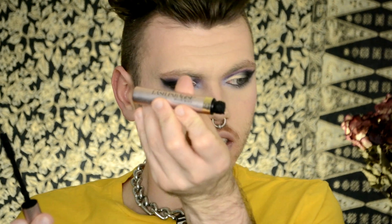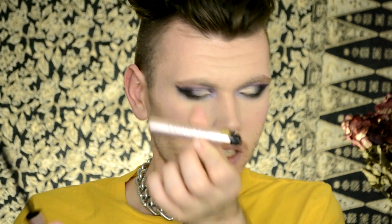Alright, this is the L'Oreal Lash Paradise Volumizing Mascara. Jesus Christ. Can't see that. Anyways, this is absolutely one of those Tarte made me buy it type things. I do really like this mascara though. I think this is in Blackest Black, so it's not the original regular black, it's their ultra jet black version of it. I think it looks very nice though.